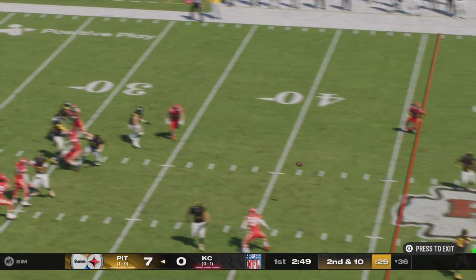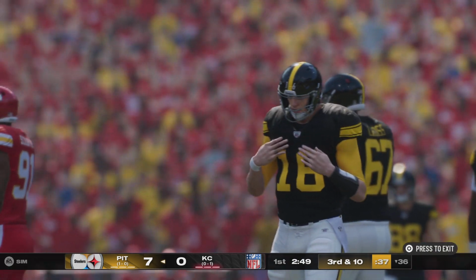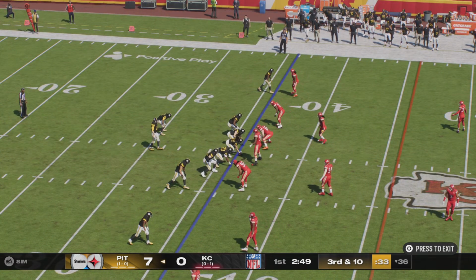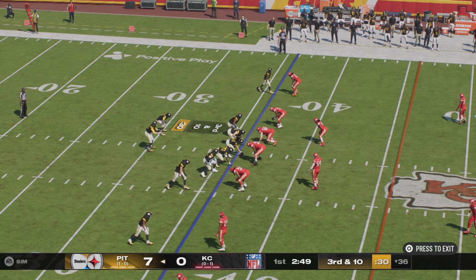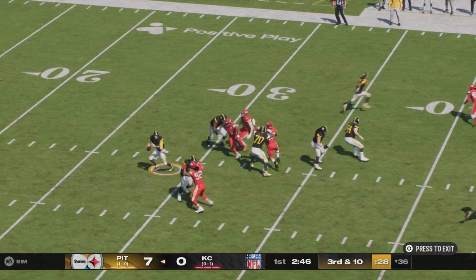Now looking to throw. Couldn't bring it in over the middle, incomplete. Well, you certainly want those throws to be automatic. Every team, if you're going to be efficient, you've got to hit those passes in the short to intermediate zone to effectively move the ball in this league.